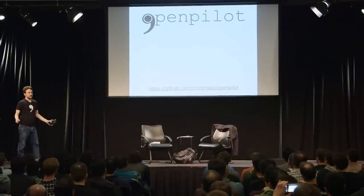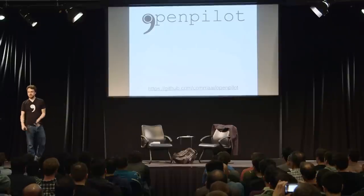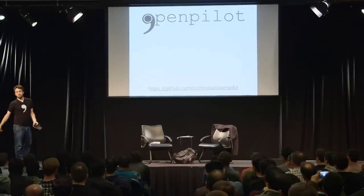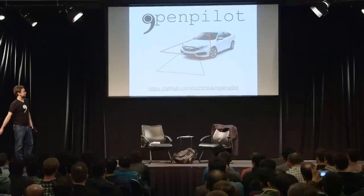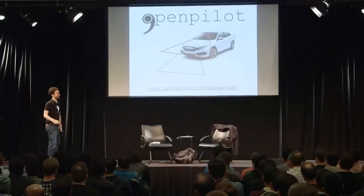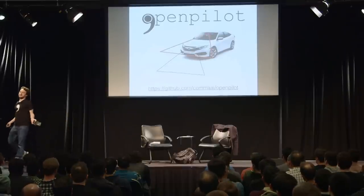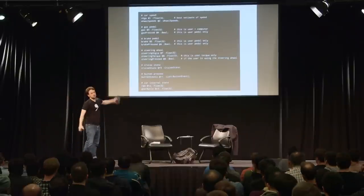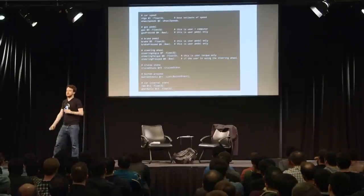OpenPilot. So that graphic that I showed you earlier was actually the autopilot graphic. Our design team doesn't have as much of a budget. OpenPilot is the code which actually drives the car. So we have in the internal version, we'll be shipping it very soon.